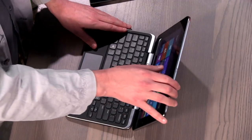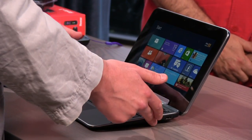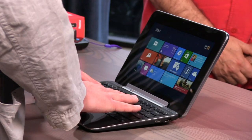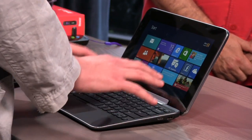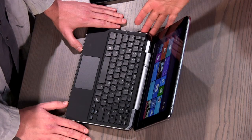Now with the dock, you also get two USB ports on the sides. You got a micro or mini HDMI port, and it comes with a nice mini HDMI to regular HDMI dongle. It's got integrated speakers in the dock, so you get a little bit of volume boost if you're using that. The keyboard is 92% full size, so it's just smaller than full size. Given that this is a tablet and it's not really as big as a laptop screen, that's pretty good. You're getting a decent sized keyboard.